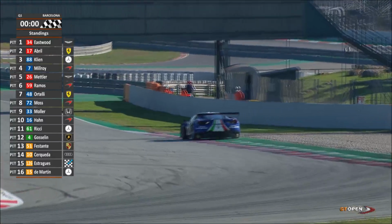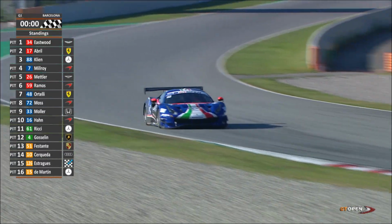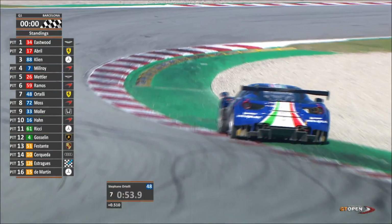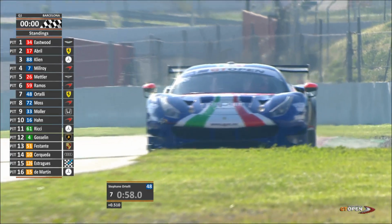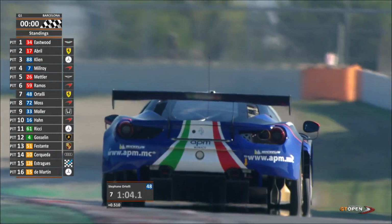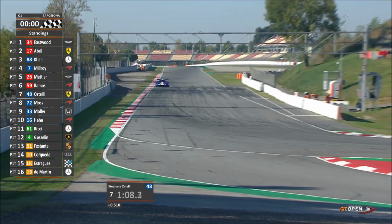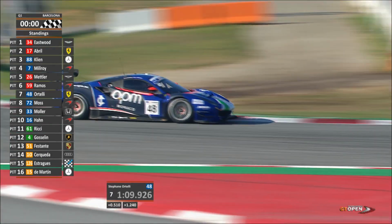Here's Stefan Ortelli going round. He's done a 29.9 through the first sector as he makes his way now into the left-hander. So he's going for a lap. Oh dear, that's a little bit too wide as he now comes back uphill through turn 9. Stefan Ortelli feels like he's going to have one more. He's given it everything, isn't he? But I wouldn't be surprised after that little mistake if he comes into the pits at the end of this.